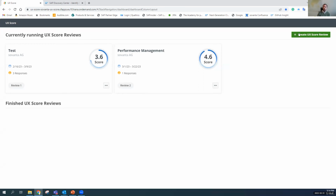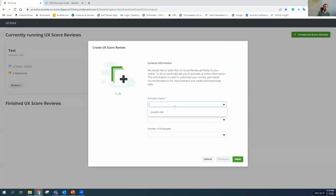We can also go in here, and this is our setup wizard, where we can create a UX score review. In here we have a company name. We can sort by industry, because we wanted to have this not only if you're doing this for your own organization, but let's say you're a partner organization and you want to use this for your customers. You can also do that. Benchmarking is also on the roadmap. I'm getting a little bit ahead of myself, but as the data flows in from different organizations in the different industries, we'll be able to benchmark as well.